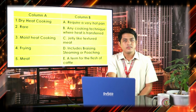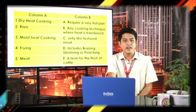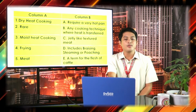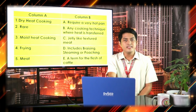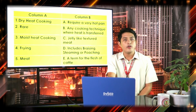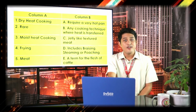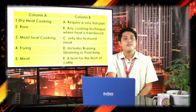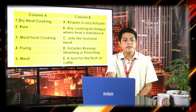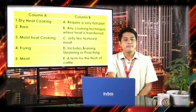Number 2, rare. Next item, number 3, is moist heat cooking. For number 4, we have frying. For the last item, number 5, meat.